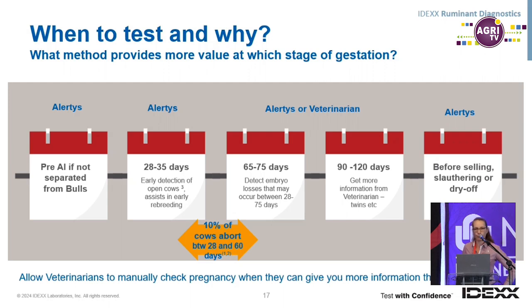And then before selling, it is also important just to know, to be sure that the cow which we are going to sell, depending on the purpose, of course, is pregnant or not. If we are selling those cows to the slaughterhouse, it is also quite important to be 100% sure that the cow is open, because if we send a pregnant cow to the slaughterhouse, we lose the calf, which could bring us good revenue.